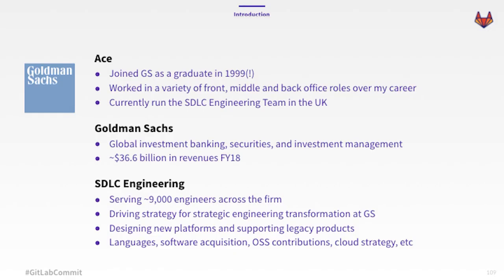So a little bit about me. I joined Goldman 20 years ago as a graduate. Over that time, I probably had four or five roles in infrastructure, front office technology. I worked in information security, so SOTI's team, for four or five years back in the day. And my current job is I run the SDLC engineering team in the UK.